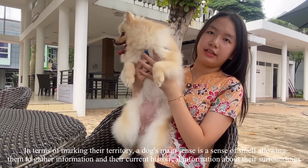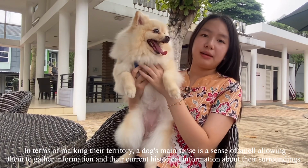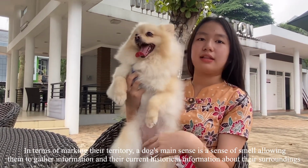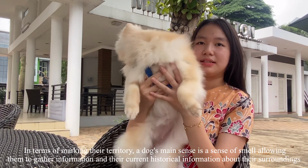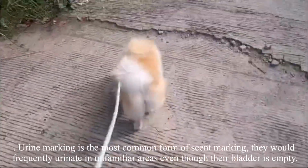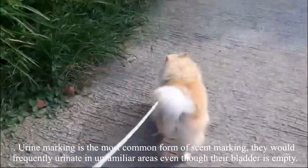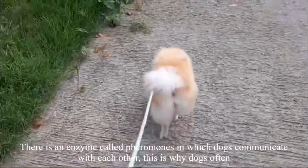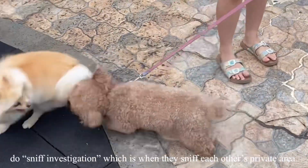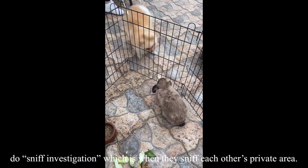In terms of marking their territory, dogs' main sense is their smell, allowing them to gather current and historical information about their surroundings. Urine marking is the most common form of scent marking. They would frequently urinate in unfamiliar areas, even though their bladder is empty. There are chemicals called pheromones, through which dogs communicate with each other. This is why dogs often sniff each other's private area.